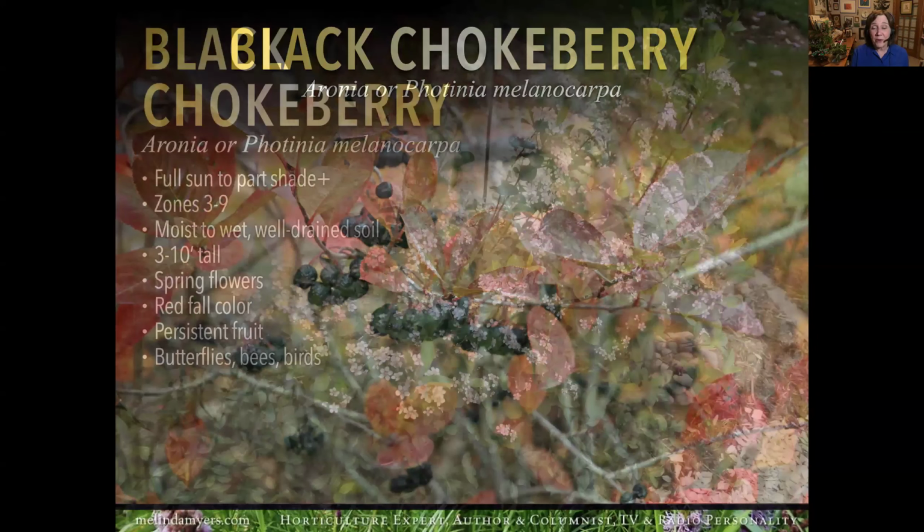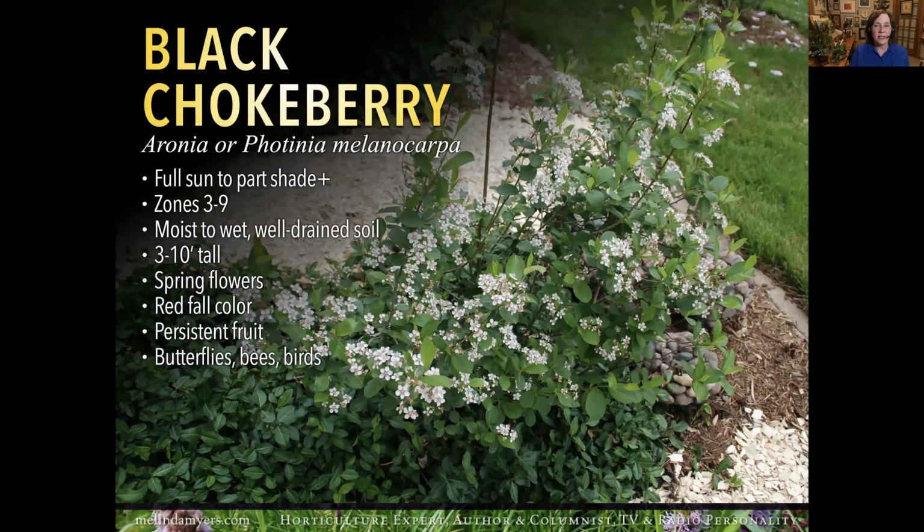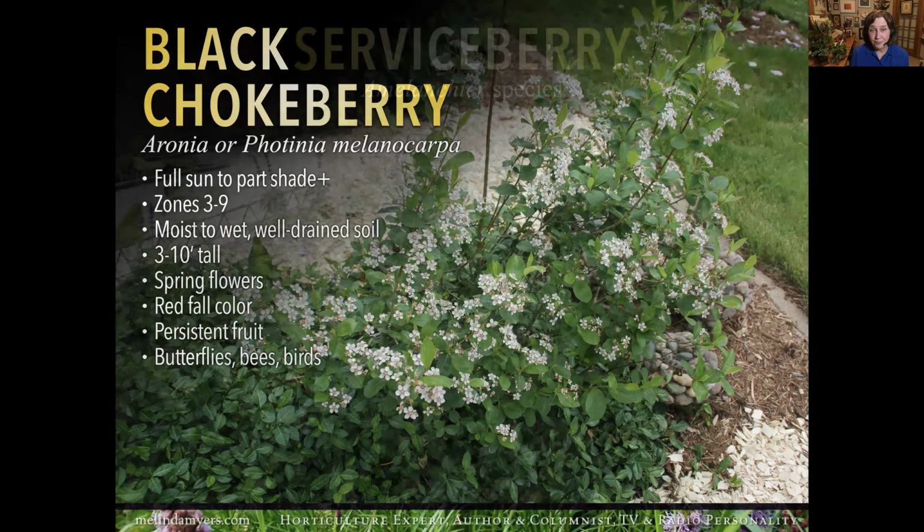Why I like the chokeberries: white flowers in the spring, glossy foliage in the summer, black fruit for the melanocarpa, red for the red chokeberry. There are some cultivars of different heights, great for a rain garden because it'll take it wet, it will take those short dry periods, it takes sun, and it takes shade.